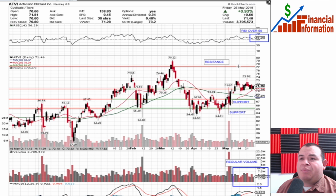Now you can see the share price is around $71. At this moment, the company is consolidating around the area of 71 to around $73. The company reported earnings a few weeks back. And now you can see anytime that the company has been overbought, look at the RSI almost 70, which is around this area, the share price has moved down, and that is not a bad thing.